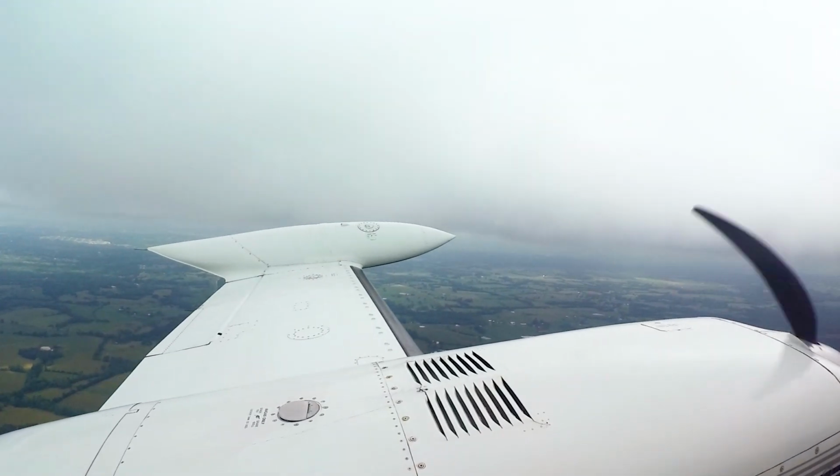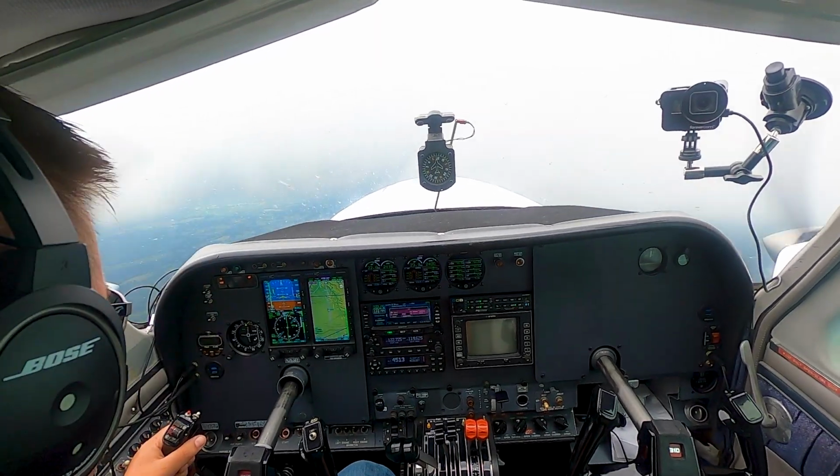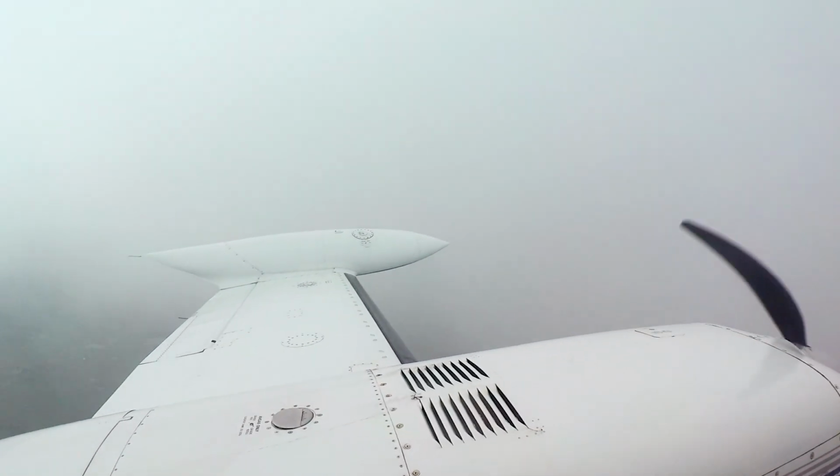Runway 4262, cleared visual approach runway 4, maintain 170 knots or greater till the final. Cleared for the visual runway 4, 170 knots or greater till the final, 4262.